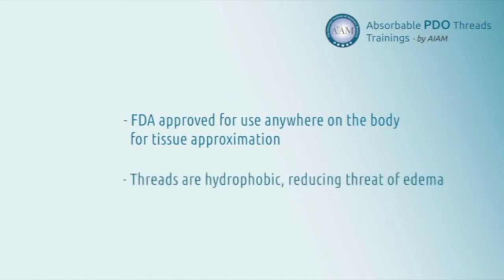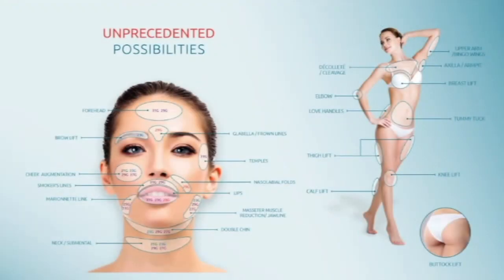PDO threads are also hydrophobic, therefore when placed in the subcutaneous tissues will not draw water to it, causing any edema. When PDO threads are placed into the subcutaneous tissues, it will create neocollagenesis and bands of fibrosis around the threads.